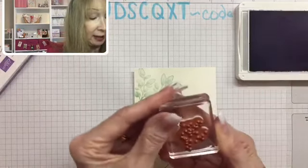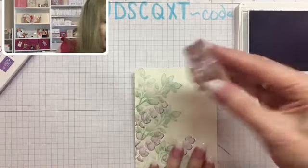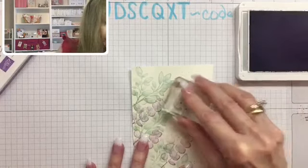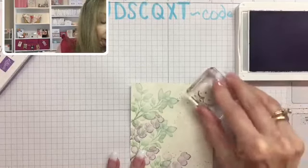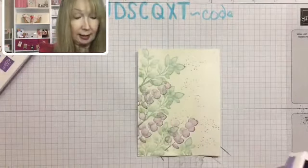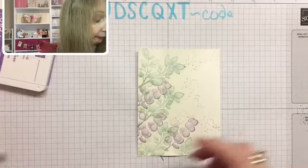Let's see, I'm just going to get some of that Highland Heather. I just want to be very light with it. Just a very light sprinkle, because this is just so popular now. And whoops, little boo-boo there. I'll be covering that with my sentiment. So now that's stamped.